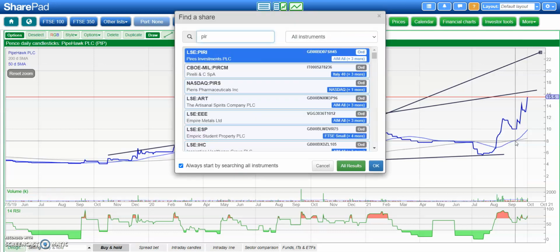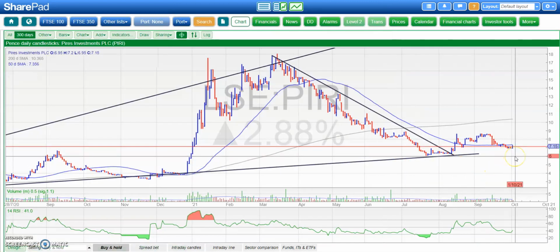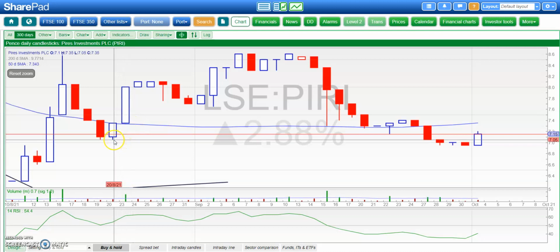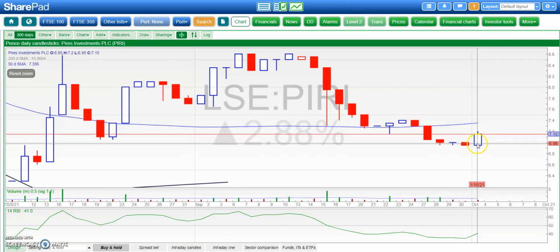Bit of forensic charting here with Pires, which has announced some good news via its Pluto investment. Here it's interesting that we've had a narrow bear trap, i.e. just below the old support there that we had in August, so that was around the 7.05 level. We managed to go back below the 7 pence level for 2 or 3 days, but we flipped up quite nicely now.